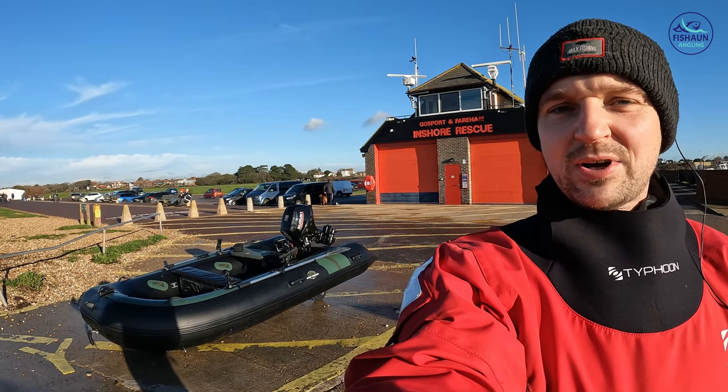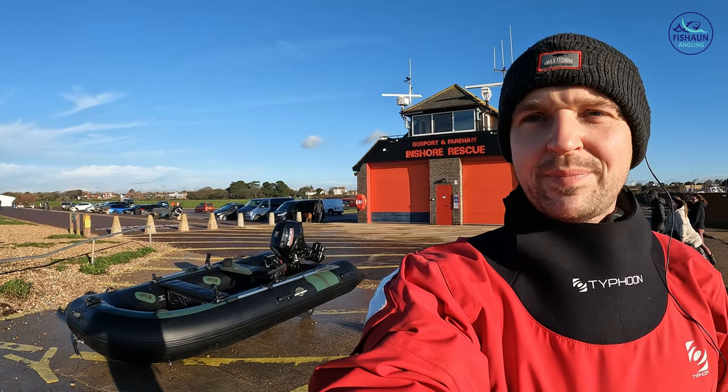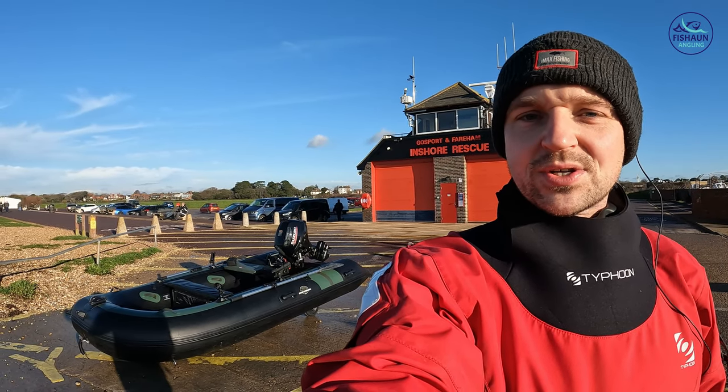We're in Stokes Bay. You might recognise the lifeboat station behind me. I used to fish down here quite a lot with a kayak, but I haven't been here for quite a while, so it'd be good to see what fish it turns up really.